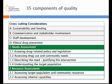I would like to take some time now and talk you through the components in each of the remaining project stages. This is quite important because it really shows the content of the quality standards. So it will help you to understand what are the quality standards that should be applied to drug prevention work. Under the resource assessment, we have 2 components. On the one hand, considering the resources available from the target population and the community. On the other hand, thinking about our internal capacities. What resources do we actually have to carry out an intervention?